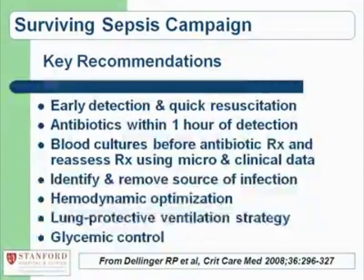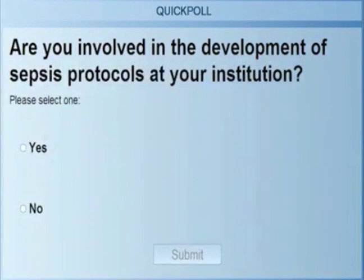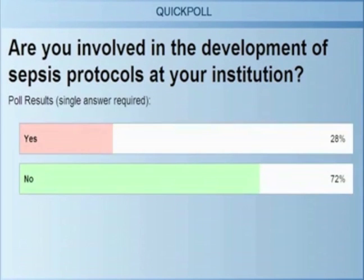So I think with that, we'll ask the second poll question, which has to do with the participants being involved in these sepsis protocols at their institution. So please vote if you are involved in the sepsis protocol at your institution or not. Okay, so actually that's encouraging that a significant minority are.